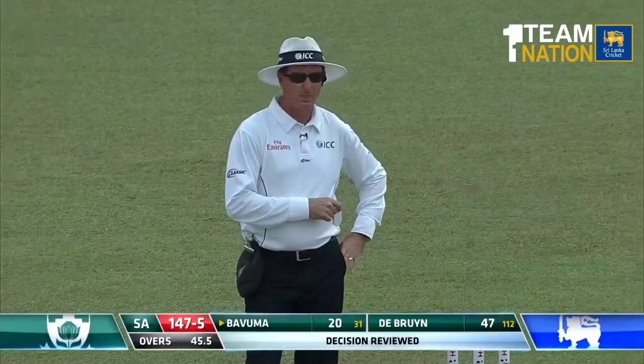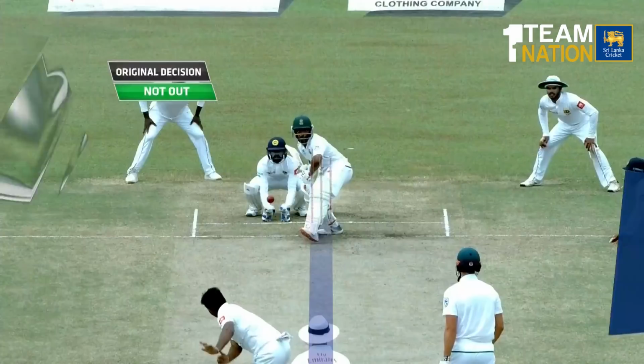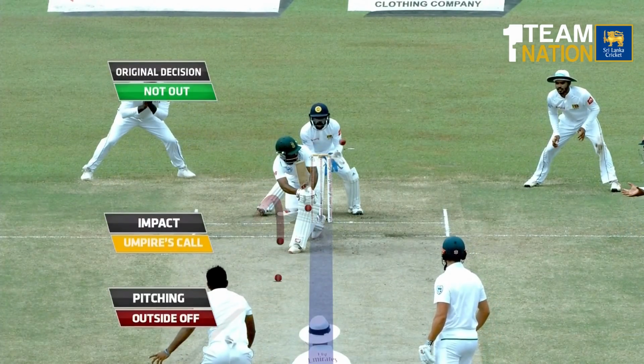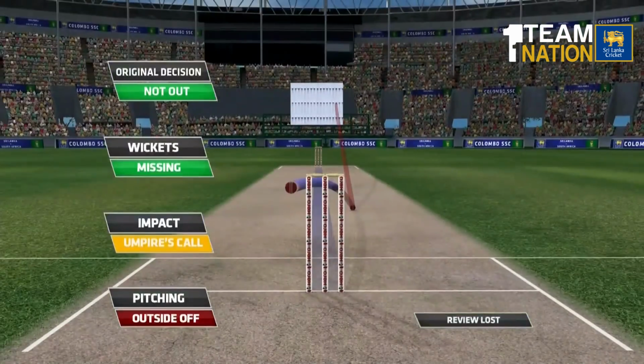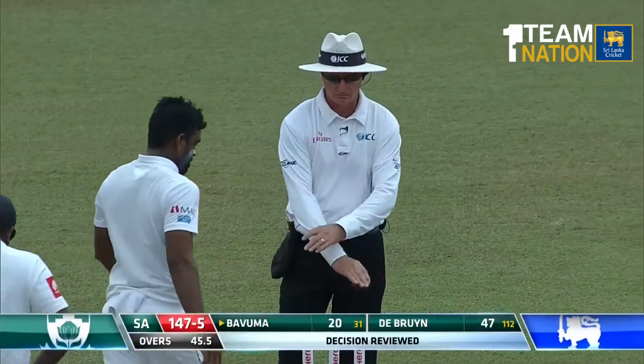Actually, we will check LBW while we're there. Original decision was not out. We've got ball tracking now. Impact is umpire's call. And it's missing the wickets. Go back on ground now. You can stick with the original decision, not out. Thank you.